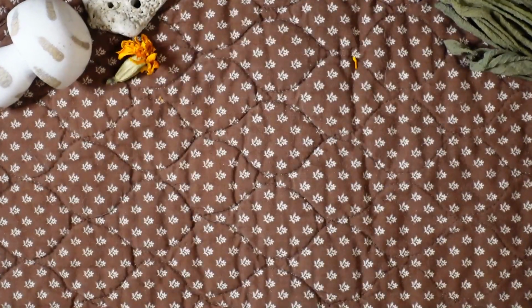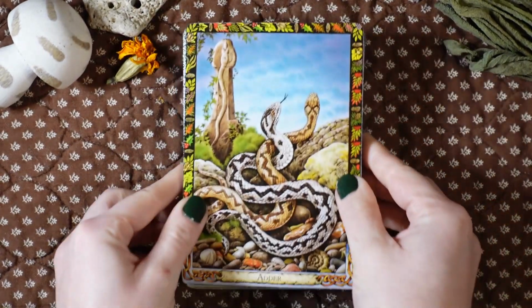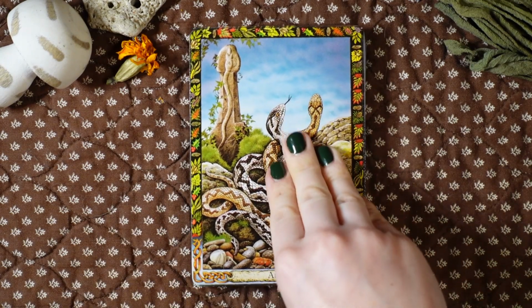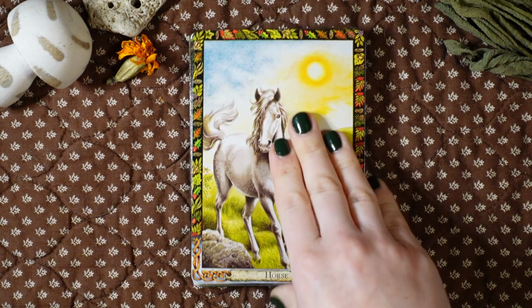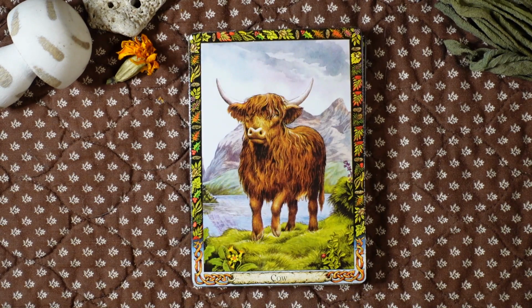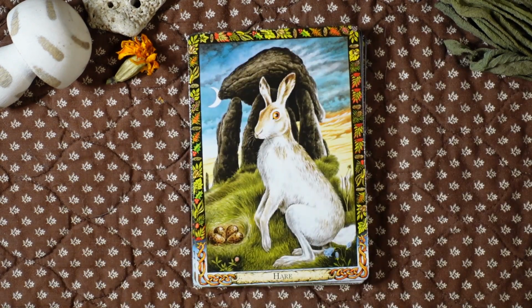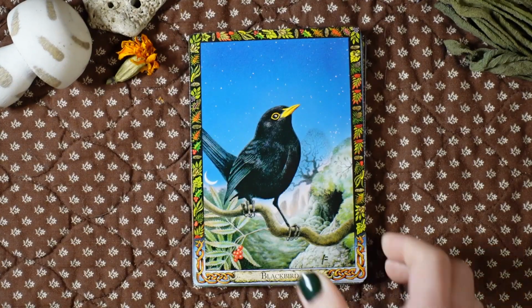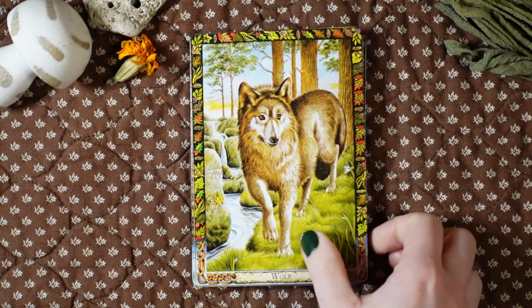to be followed by the Druid Animal Oracle, trimmed in the same way. This one's got the blue backs. And this is another really good one. The guidebook, at least for the copy I have of this, is a bit smaller, but I still find it gives me what I need. Love the animals that appear in it.